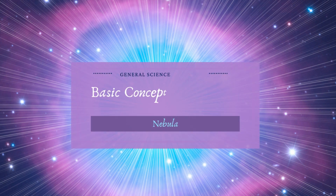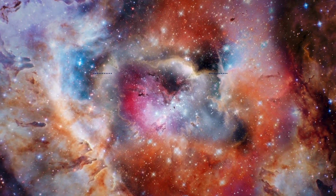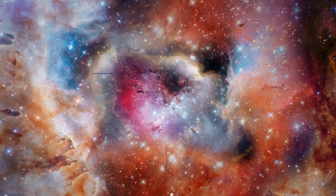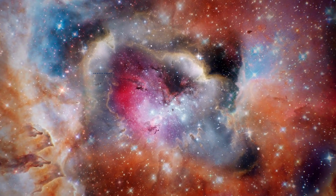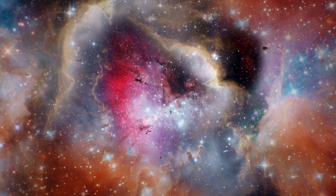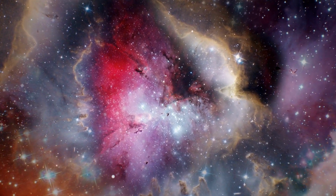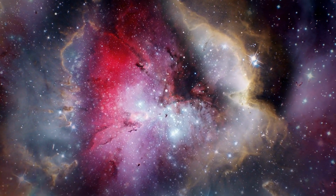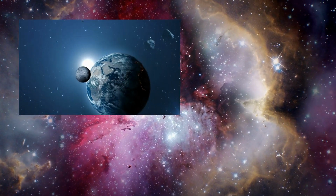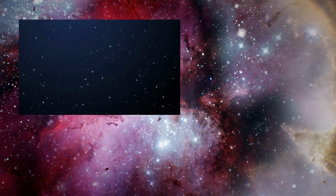Basic concepts of universe. Nebula. The Latin term nebula means cloud, but in astronomy, it refers to any celestial object that looks like a cloud when viewed through a telescope. This name included galaxies like our neighbor Andromeda, sometimes known as the Andromeda Nebula, when telescopes weren't as advanced as they are now. Yet, we now know that galaxies are made up of billions of stars instead of clouds, thanks to the use of modern telescopes.